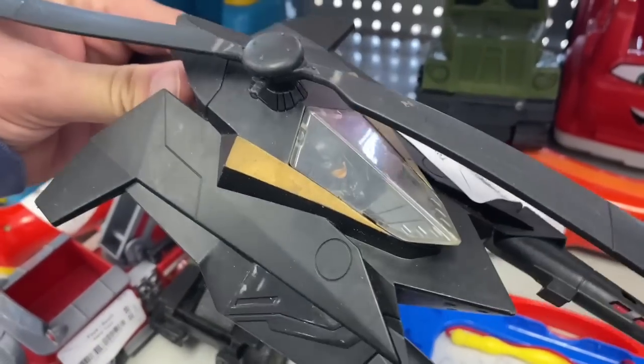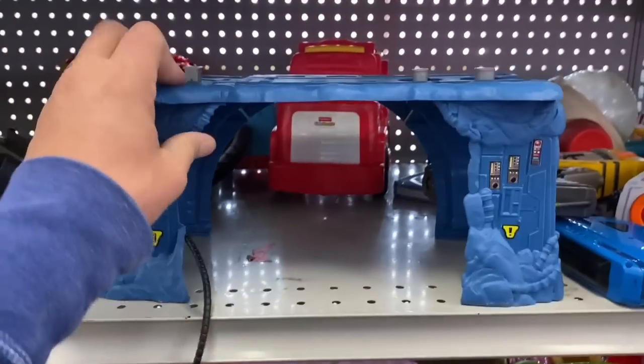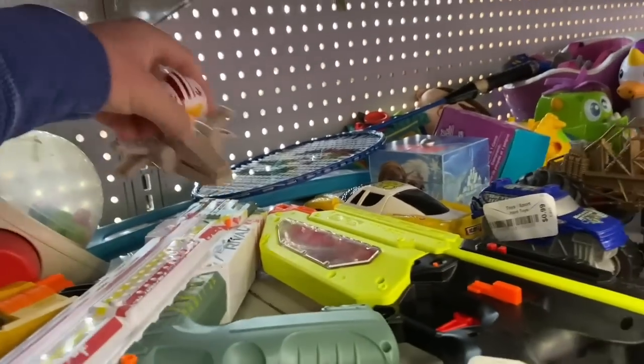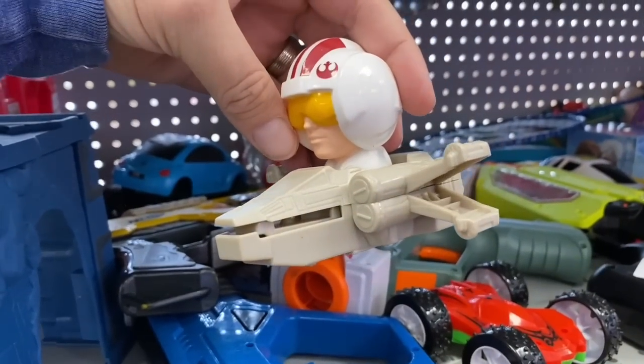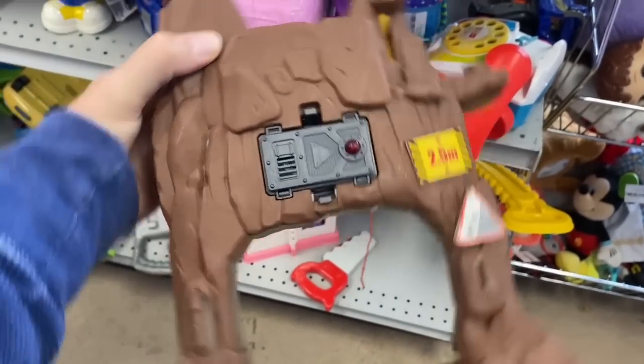Oh yeah, look at this Batman. I actually have this, believe it or not. This is some sort of piece to a playset. And in the very back here, we've got an X-Wing pilot and his X-Wing fighter. And here's another piece to a playset. I don't know what that goes to.